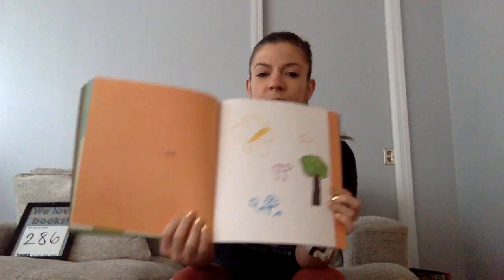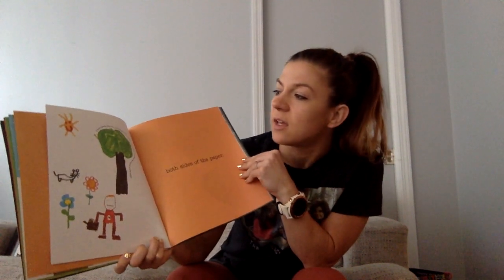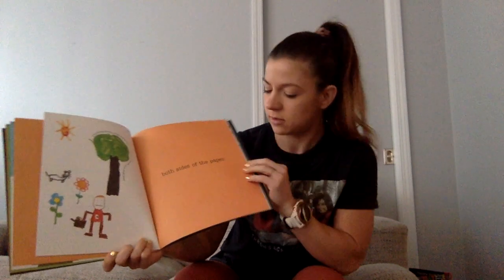Oh, this is a good one. I use both sides of the paper. This is what I tell you in Art Center. If everybody did this, it would greatly reduce the number of trees we use to make paper. Something we had to work on in our classroom.